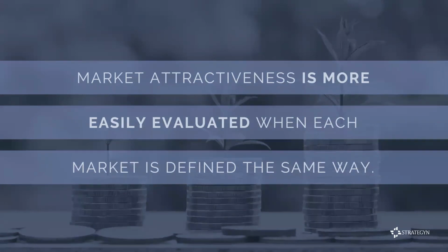These are more risky, of course, but when we define new markets, we have to define them all in the same way. We've done a number of studies in the past where companies come to us and say, hey, we have a dozen different markets we're thinking about entering.